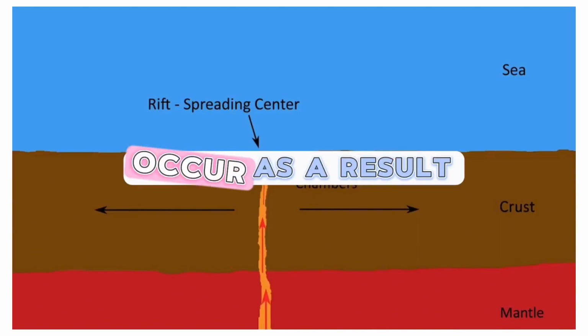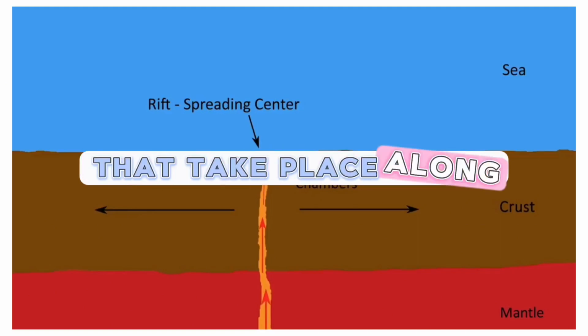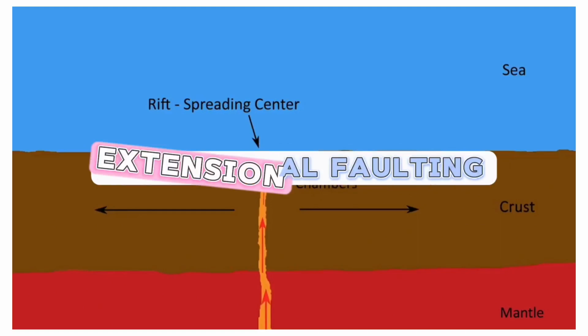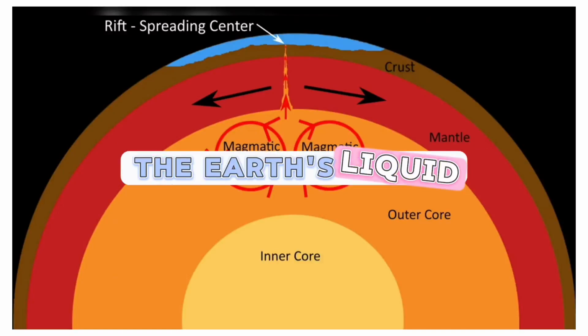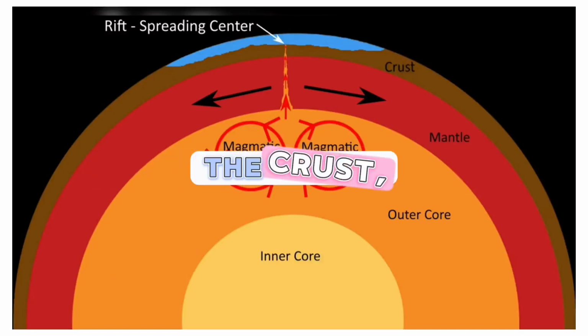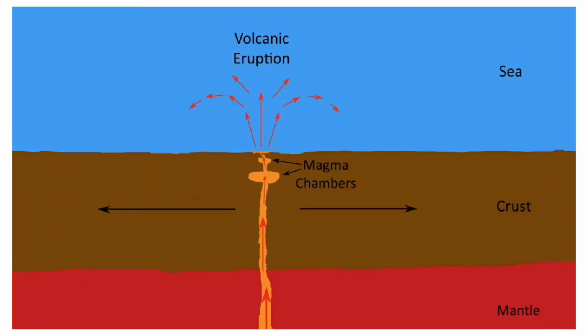VMS deposits occur as a result of underwater volcanic eruptions that take place along a rift or spreading center that is created by extensional faulting of the rocks that make up the seafloor. The extensional faulting is caused by magmatic vortices in the Earth's liquid outer core that put an enormous amount of stress on the crust, causing it to break. Magma from the Earth's interior exploits extensional faults and oozes out onto the seafloor.